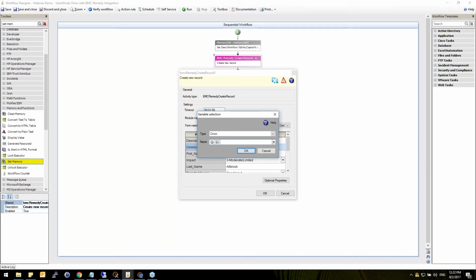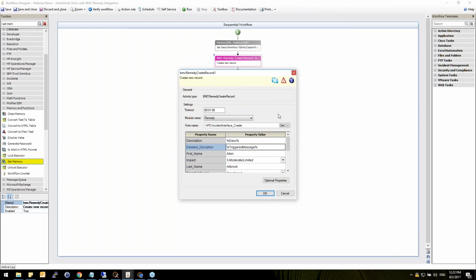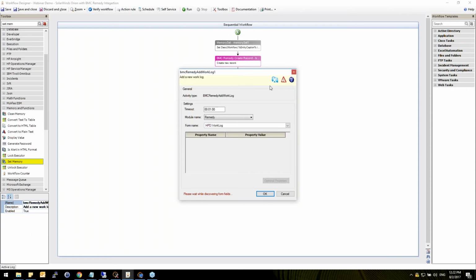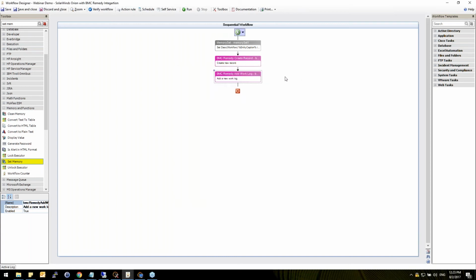Now, what we're going to do as well is, of course, create a work log, the same way we've created a ticket, using HPD work log form name, and we're going to populate it with the description that we've set before, and of course we're going to reference the just opened ticket for that particular issue. So that's how they're going to be connected to one another, the work log with the incident ticket that we've just opened. And one last thing that we will do concerning this particular demo is acknowledge the alert in the end in SolarWinds Orion.